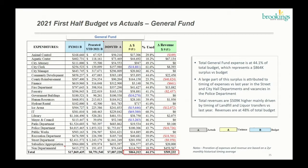The story here, if we look all the way at the bottom, is that as we see it right now, we're at 44.1% of our expenses. At first half, we should be at 50% more or less. That represents right now a $864,000 surplus versus the budget. This surplus is mainly driven by timing of revenues, but also some vacancies, especially in the PD department.